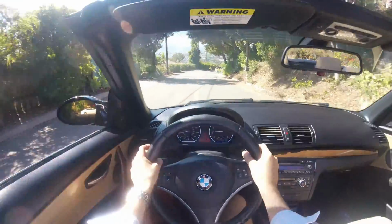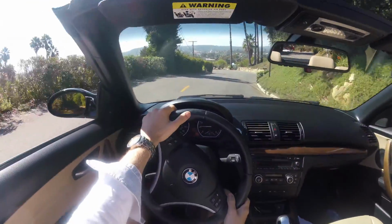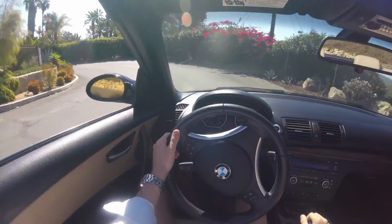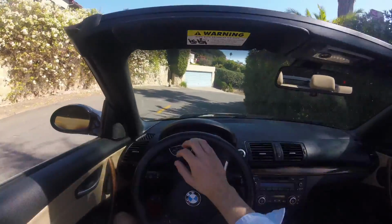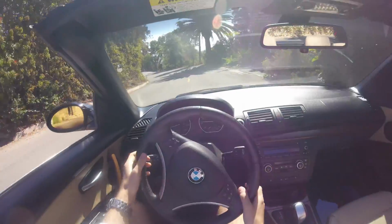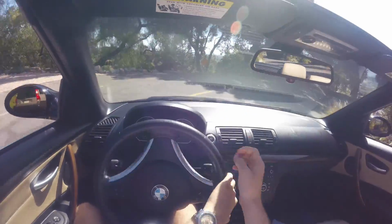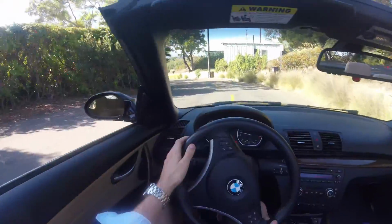But yeah, with the top down, this is a cabriolet. With the top down, you can really hear a lot of engine noise from the car. Even though it's not one of the loudest cars on the market, it's definitely a premium, well-built sports convertible. And if you're looking to buy a car for under $10,000 and you don't want to rob a bank, then you should look at the 135i. It's so much car for the money that it's hard to buy anything else in this price range.